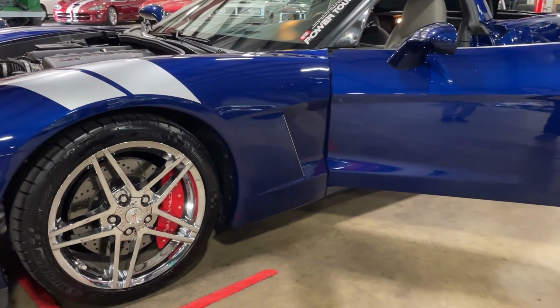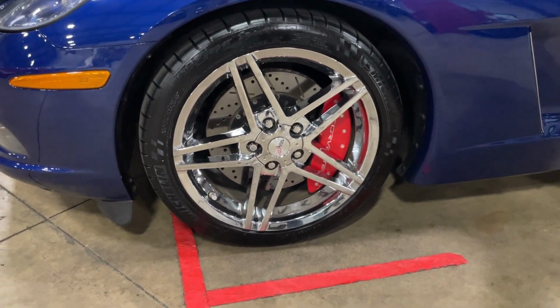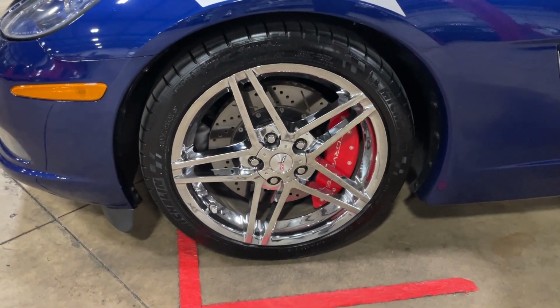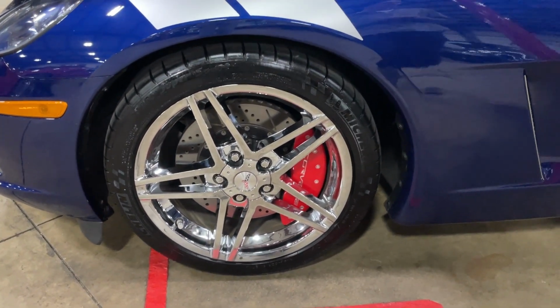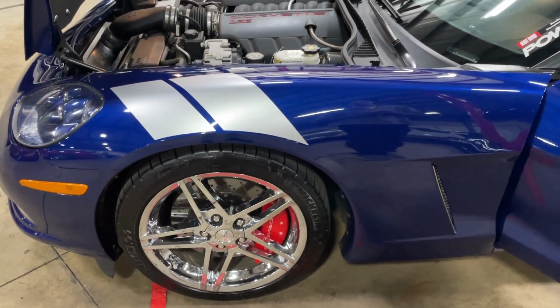We have the chrome 5-spoke wheels down here with drilled and slotted rotors. You're gonna have those drilled and slotted rotors in the front and the rear. You're also gonna have a staggered wheel setup, so you got 18s up front and 19s in the rear.